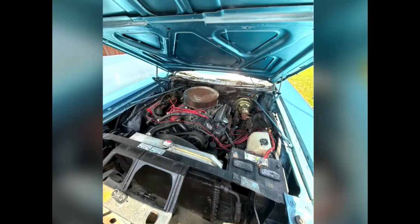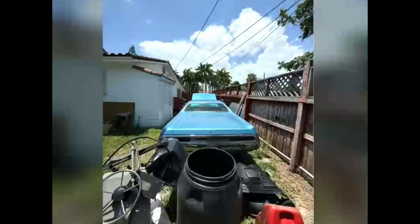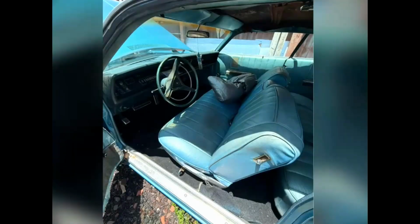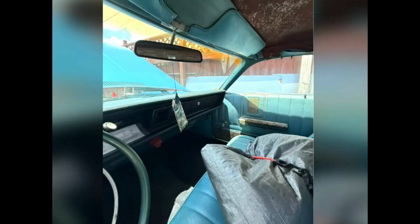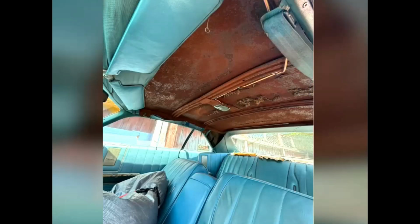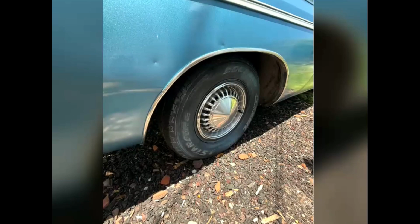For the right buyer, this Newport Custom is a golden opportunity. Part project, part driver, and fully drenched in classic American character. Whether you're looking to restore it to original glory or turn it into a unique resto mod, this one has the personality and platform to get you there.